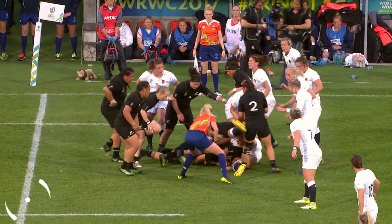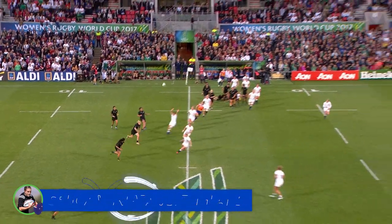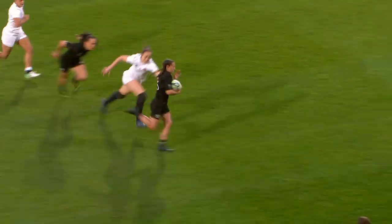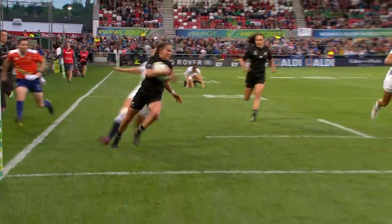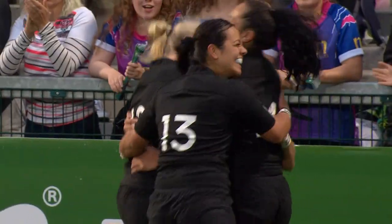It's got a bit messy now, and it's gone to ground. Coxes wants to get it out there. Haven't seen New Zealand's back line in full flight yet, but here's Portia Woodman, and she's unmarked. Portia Woodman, if this sits up for her, it does sit up. It's in the out with Winiata. Winiata for New Zealand, going for the corner. Talika Winiata scores the first try in the Rugby World Cup final.